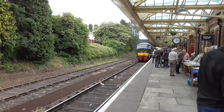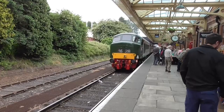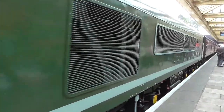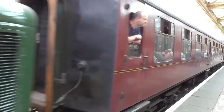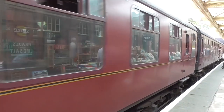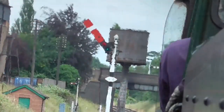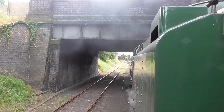Now back on Loughborough platform before we head to a tea break, we see Class 45 Peak D123 heading into Platform 1. Now after the tea break, we head back up the line to Quorn once again, on board 92214.